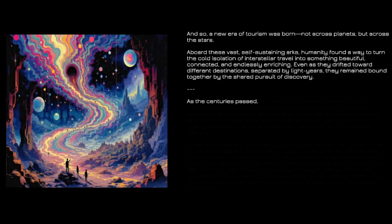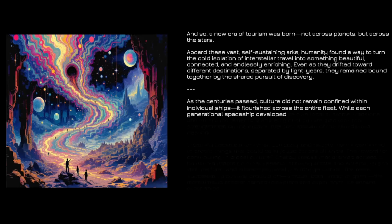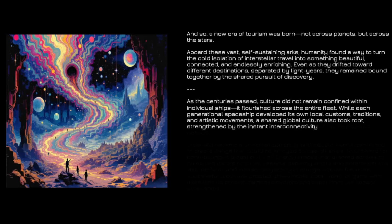As the centuries passed, culture did not remain confined within individual ships. It flourished across the entire fleet. While each generational spaceship developed its own local customs, traditions, and artistic movements, a shared global culture also took root, strengthened by the instant interconnectivity of the time-dilated network.